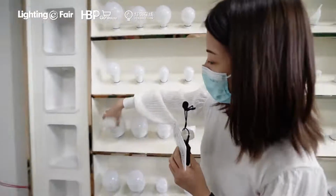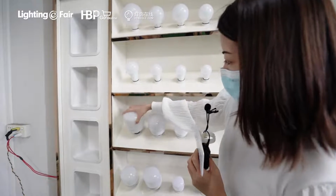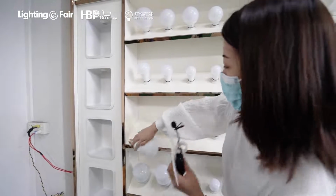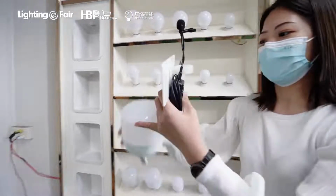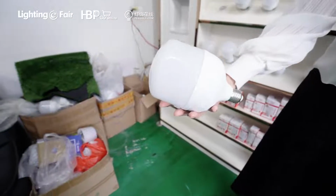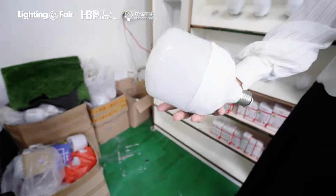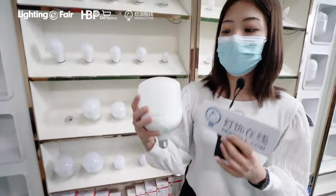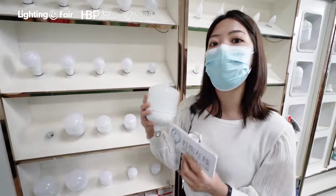And we're going to see the biggest one. Actually, it's a kind of movable light. If we are going to throw a party and looking for some light sources, the movable light can just be the perfect option.